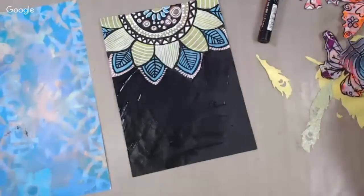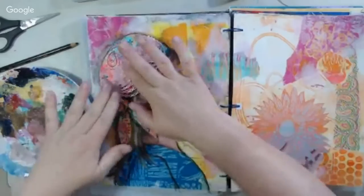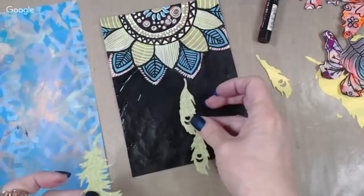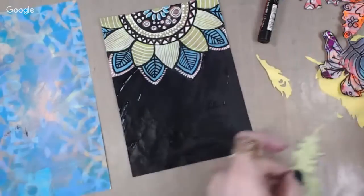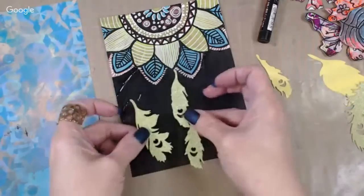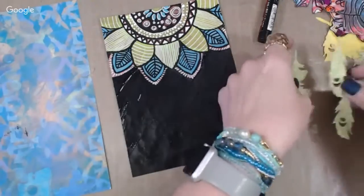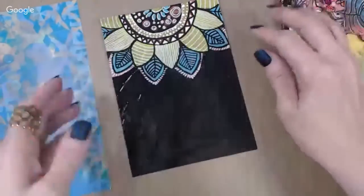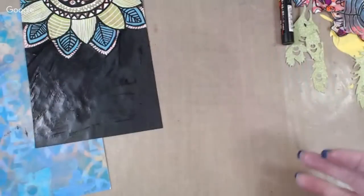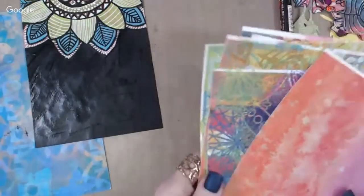I'm thinking I like these feathers, and I like them against the black much better than I did against the other. Oh yeah, because that's going to make it show up. Okay, I know what you're saying. Definitely. I've got to let that dry a bit. So let's go back to something else here, right? Not my bob.